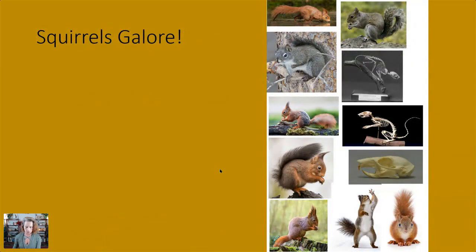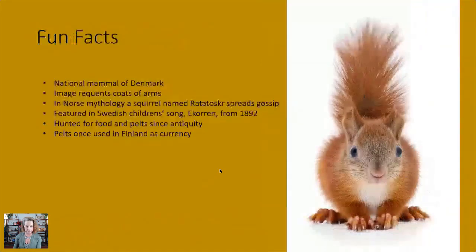So those are some squirrels. Let's keep going, we're getting behind. All righty. We're talking about the Eurasian red squirrel, the tree squirrel, and it is the national mammal of Denmark. Its image frequents many coats of arms. They're very common in the heraldry of European families.